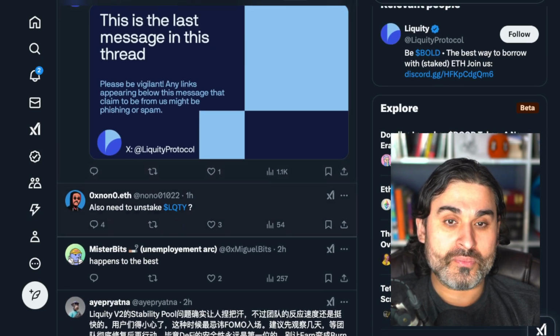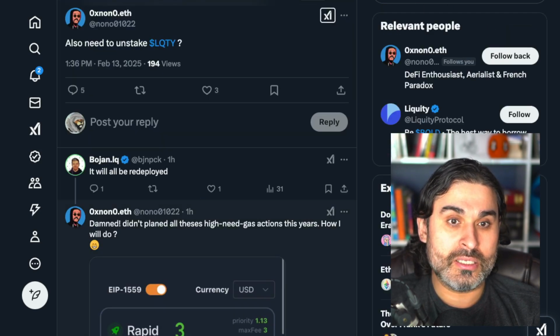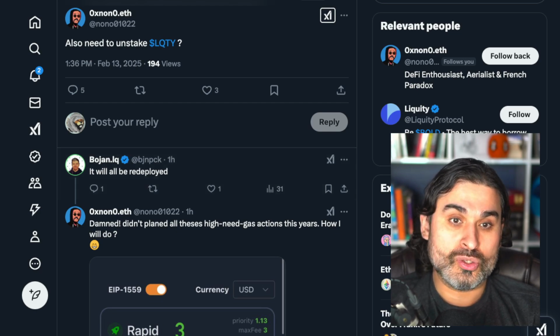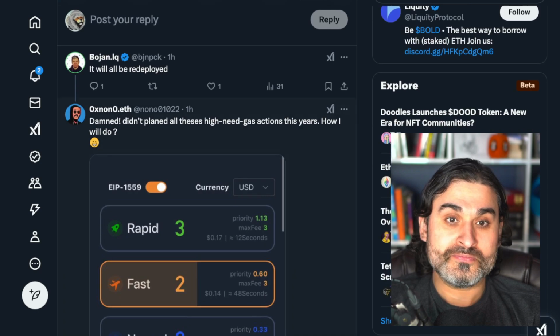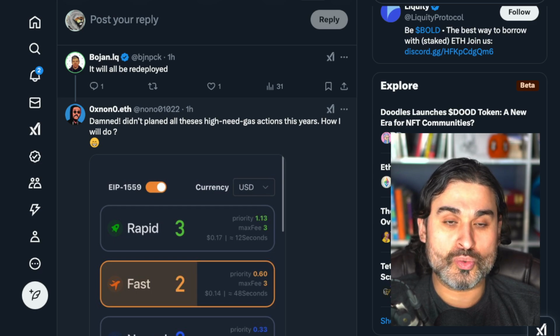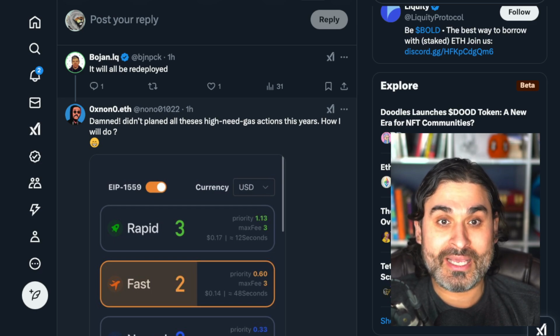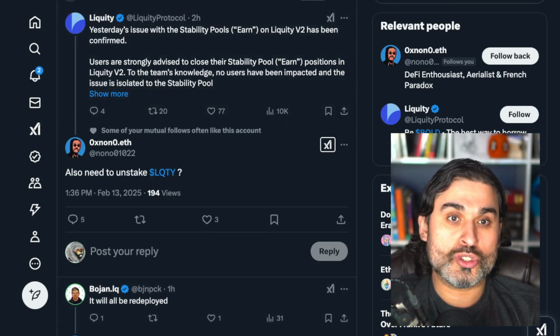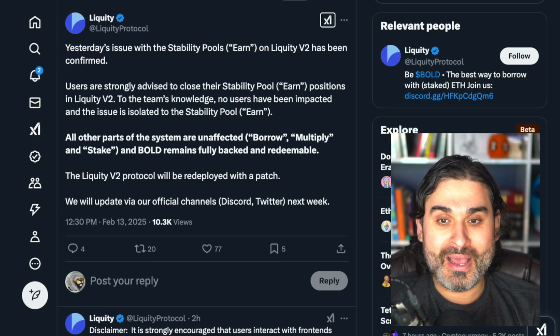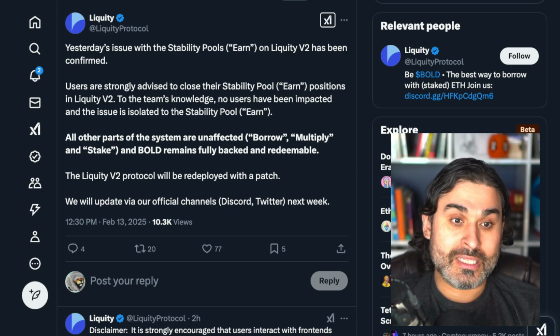So this person asked the question, will you need to unstake LQTY? It's all going to be redeployed. So what you need to do then is withdraw everything and just wait for the redeployment and then come back in again. But like they said, there's no issues with Bold, there's no issues with redeeming and getting your crypto back. So that's good.